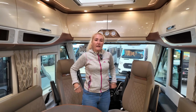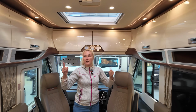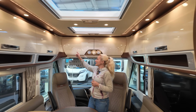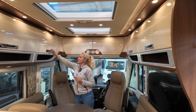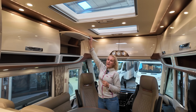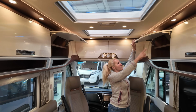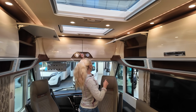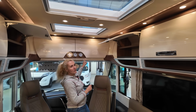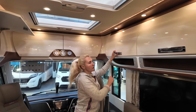So standing up, if you don't have the optional drop down bed, this is how this motorhome is going to look. It's going to have all these beautiful cream gloss cabinets. They've got a little clasp if you want to know how to open these ones. Give those a press, and these open up like this. So you've got these cabinets all the way round and round the front as well. And these beautiful dials, absolutely love these. So that's how this front is going to look.